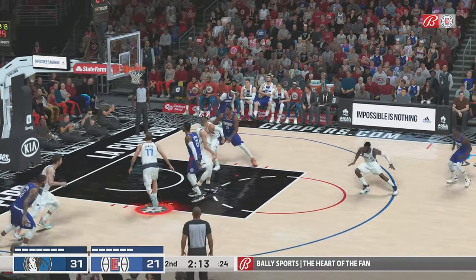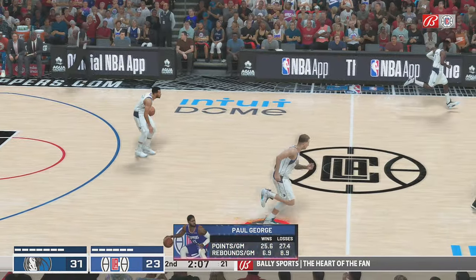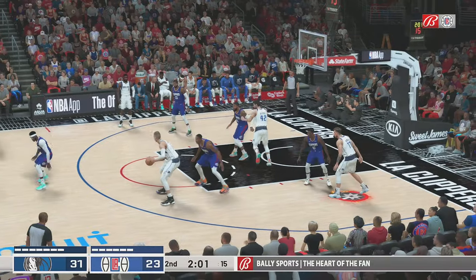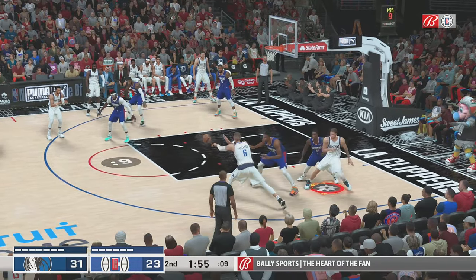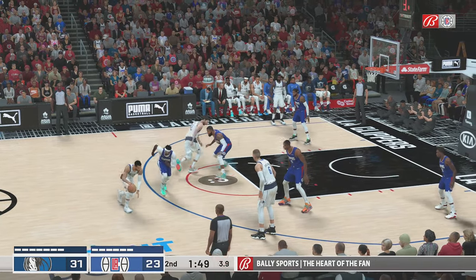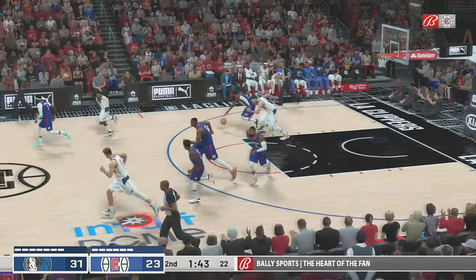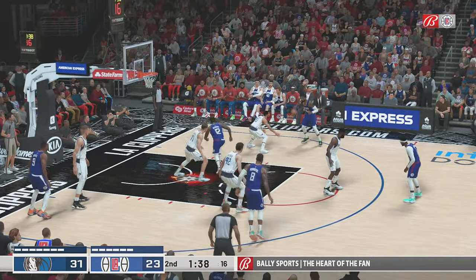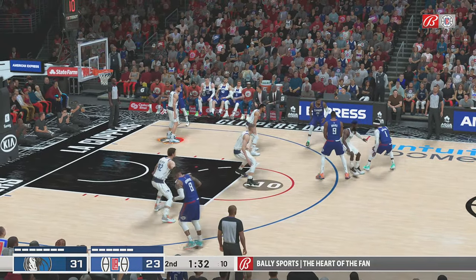Doncic against George. Shot goes down. Very quick possession right there. George has got 7 now in this quarter. Now here's Brunson. 2 minutes remain in the first half. Up top, Porzingis. Defended by Ibaka. 6 to shoot. Here's Brunson. It's hauled in by George. George has got his 4th rebound in this one. 1:36 left to play in the first half.